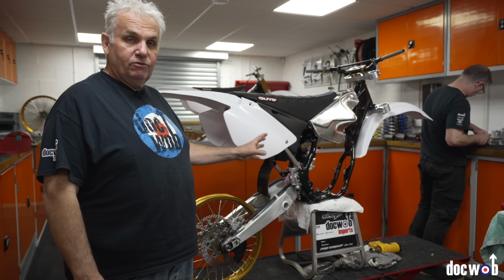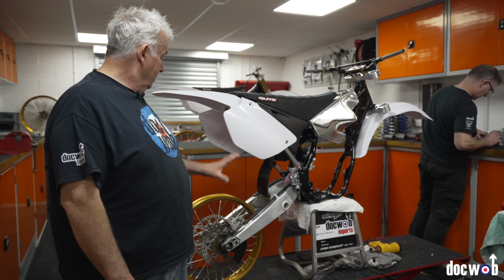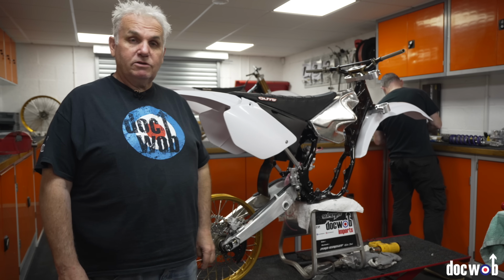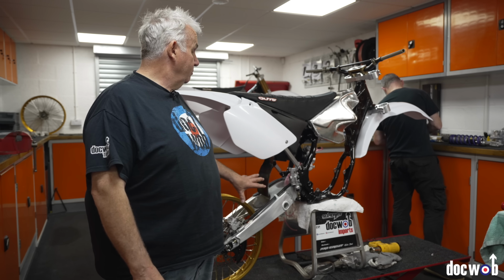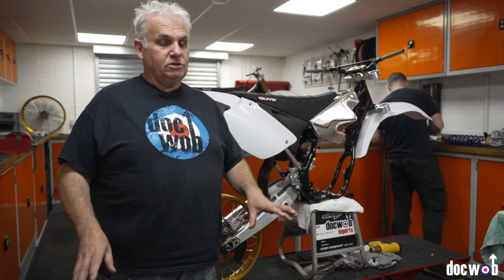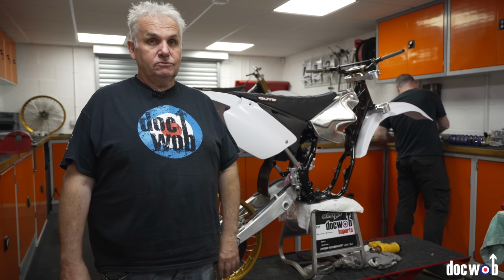But a lot of the work's done. All the frame mods are done, the swing arm's done, that's a big ugly oval job, the subframe's done, linkage, the wheels are built, motor's ready to go together. We've got everything, so it's just a matter of assembly now really on this one. This is the last one to be done, and we're hoping to have it up on its wheels, motor in, suspension in, brakes done, well before the end of June.